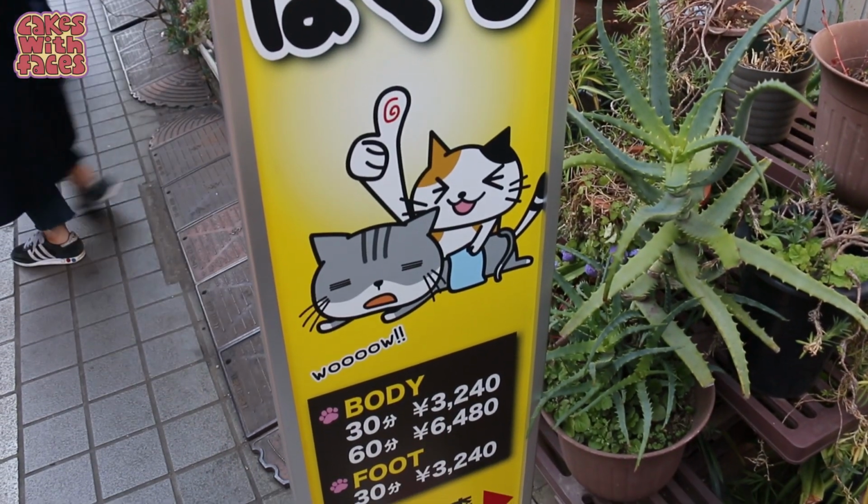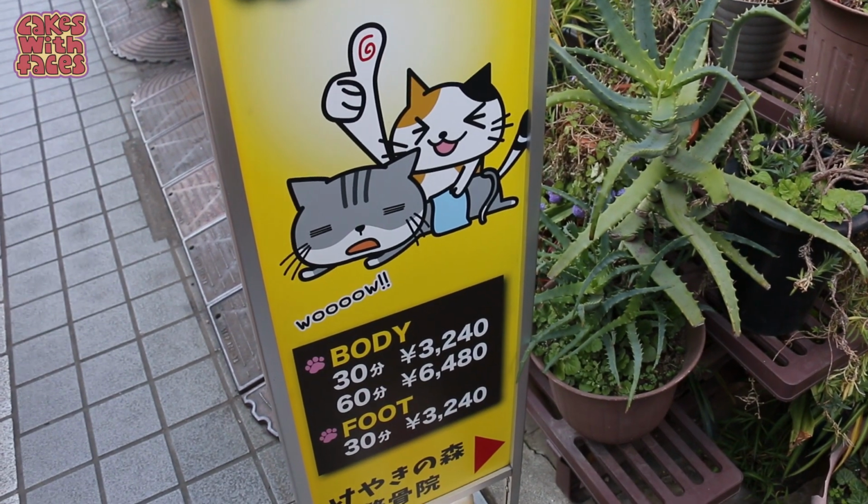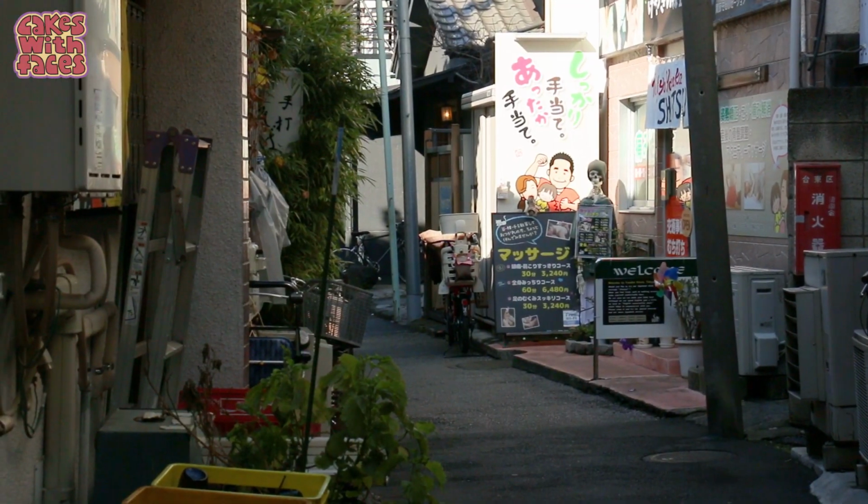Here's a cat massage place. Massage for cats? They also have a skeleton outside. What? Is that the massage place? Yeah.